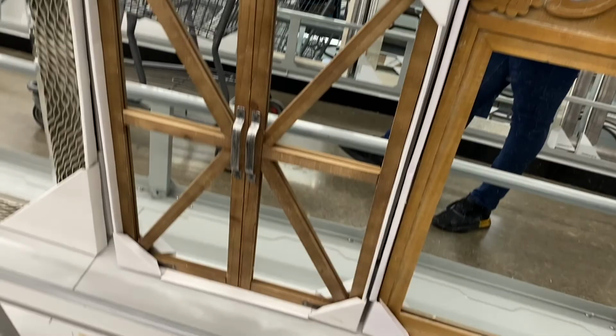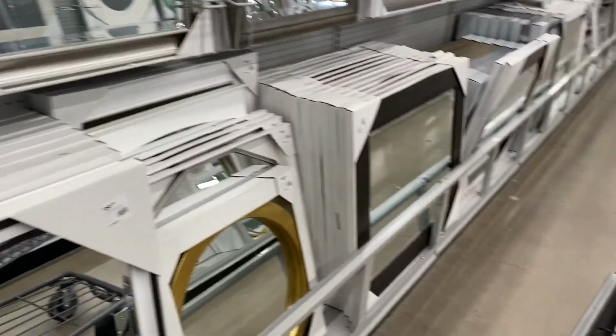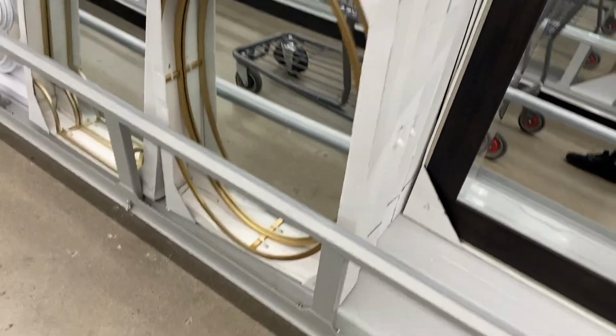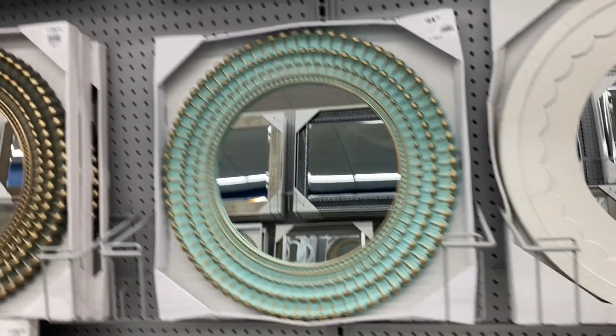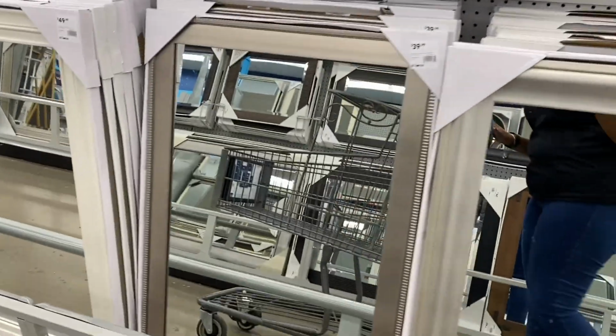Now listen, At Home is the connoisseur of a mirror, okay? There is not another store that could beat the quantity, quality, and variety of mirrors that the At Home store has. I've been to Target, I've been to Hobby Lobby, I've been to Home Goods, I've been to Ross. At Home does not miss a beat. I got a mirror there, a gold frame mirror, long length, that's in my living room to this day for $79.99. And that was 3 or 4 years ago. I still have the mirror. It's just a beautiful, beautiful mirror.